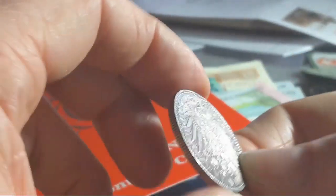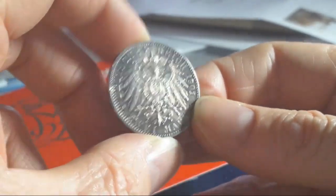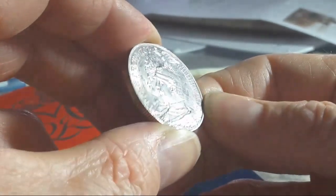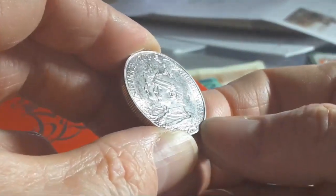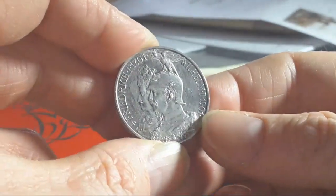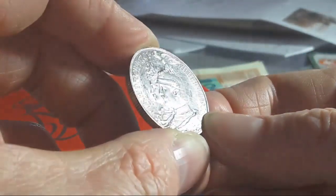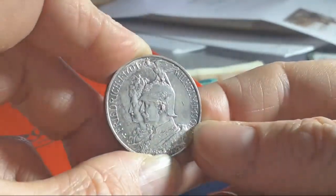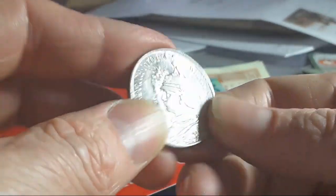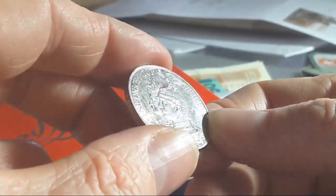Here I have a 2 mark, 1901. And this one is from Prussia. It's a commemorative one, commemorating 200 years of Prussia. So it has Frederick Wilhelm II. And I like the crown on this. There's a big bird on top. So that's actually quite good. I wonder if it's been cleaned or not. It's pretty much uncirculated.